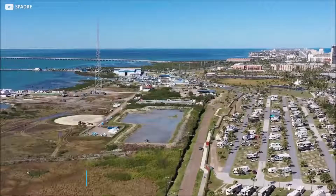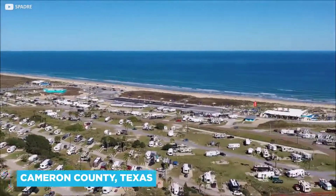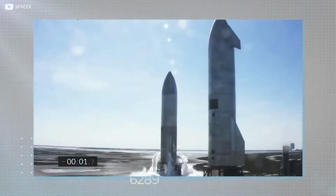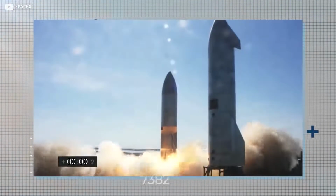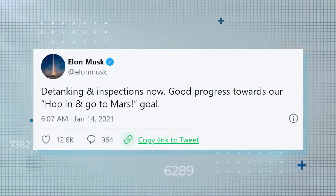SpaceX works closely with Cameron County, Texas authorities to give ample notice of road closures and so on, then waiting for good weather. The whole Boca Chica sequence is designed to accelerate the process of trying out prototypes in order to reach what Musk has referred to on Twitter as his hop in and go to Mars goal. Ultimately, the plan is to reuse his rockets. He just needs to work on getting them down in one piece, obviously.